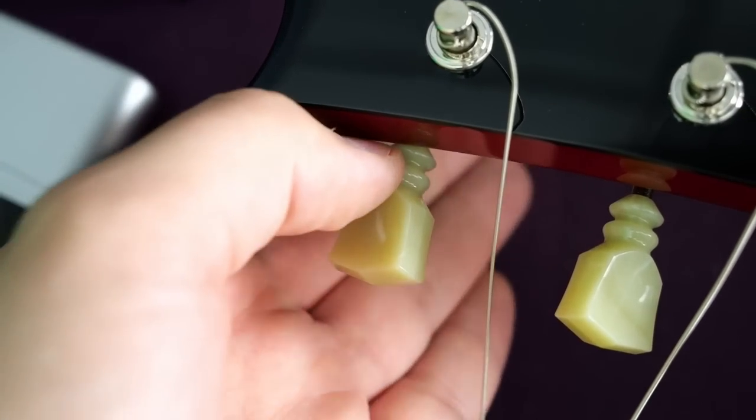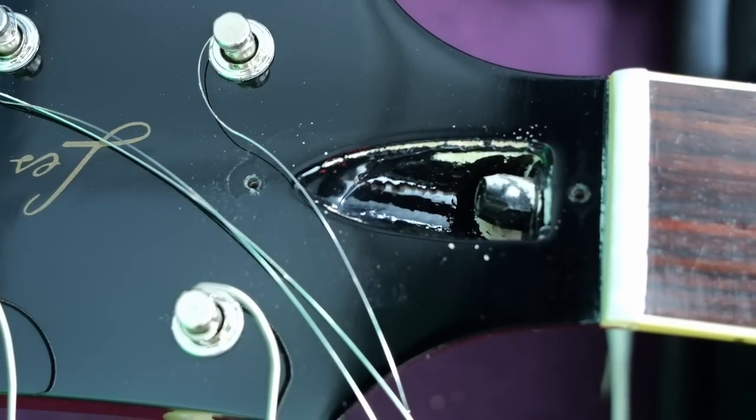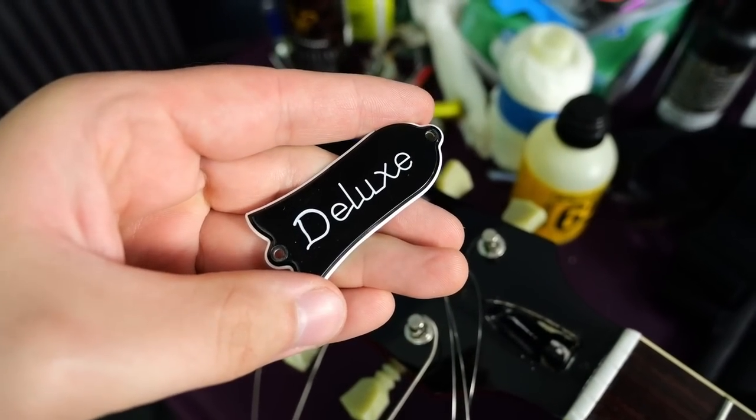Another awesome spec are the double ring Klusen tuners that use the vintage style bushings instead of the screw-on style. And your truss rod's looking good on this one. The truss rod cover reads Deluxe in a very similar font as to what it should be.